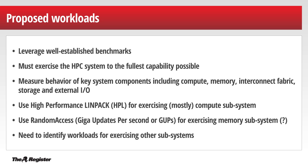We also adopted some of the other HPC benchmarks as workloads to focus more on other components. One which was a little bit easier is a second benchmark called RandomAccess, which measures so-called GUPS, giga-updates per second. It's a benchmark which measures how fast you can randomly access the main memory in a computer system. So it has a very different memory access pattern from the HPL LINPACK benchmark and complements it in that fashion.